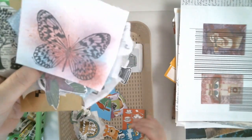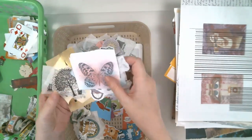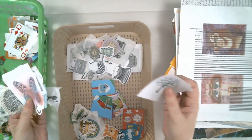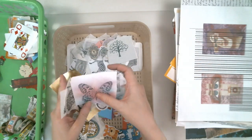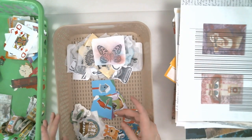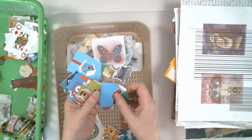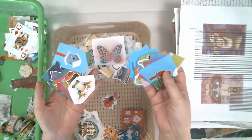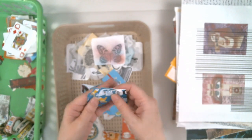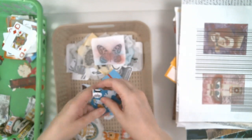It's endless what you can do with stamped images. Get your rubber stamps out, start using them. Start using them as images to use in glue books and collage, art journal pages. They can be used in anything. Here I have a few little images from the children's activity books. You can find a lot of images there. This is a little thank you note card that I've torn apart for just the little images.